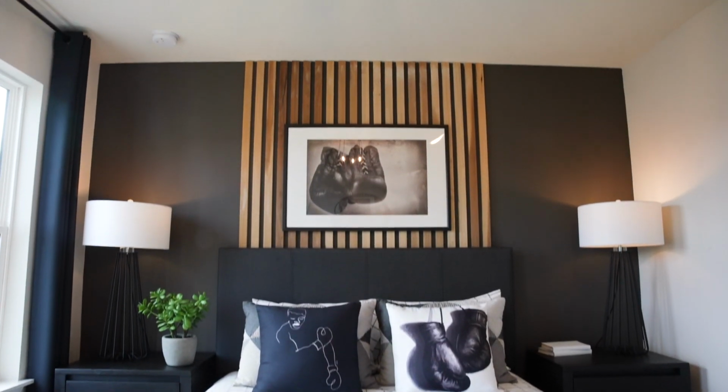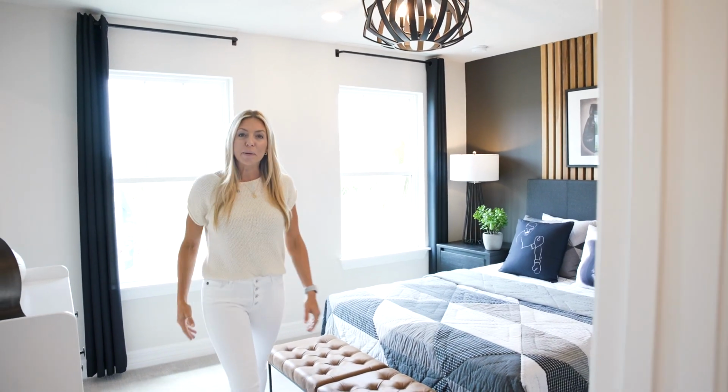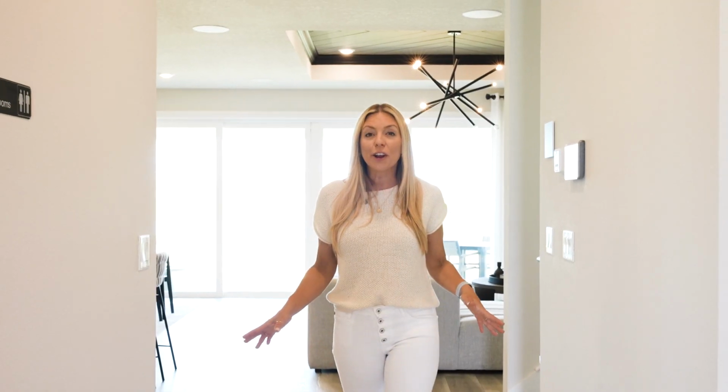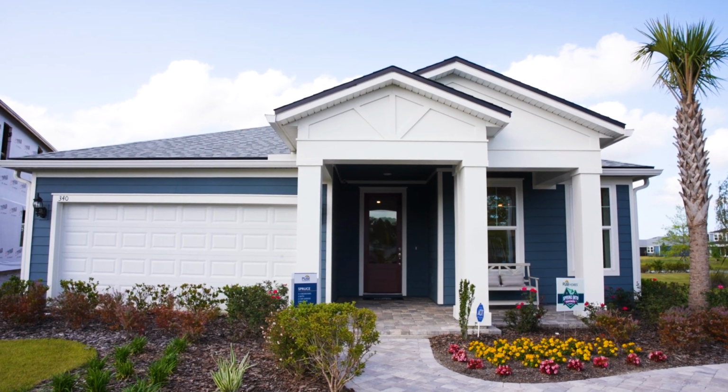I love the personalization again in this room. Walk-in closet, and that's pretty much the upstairs. As I said earlier, if you have any questions about this particular model, feel free to reach out. Now we're gonna head on over to the Spruce model and take a look.